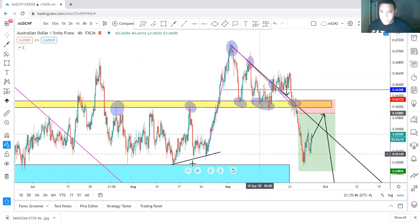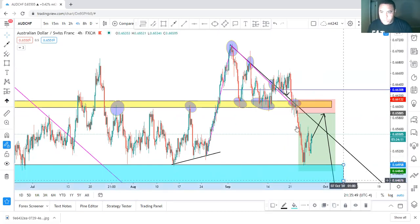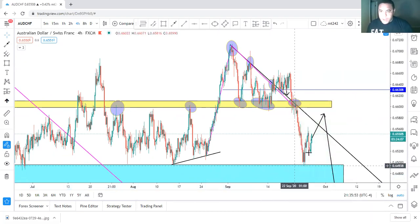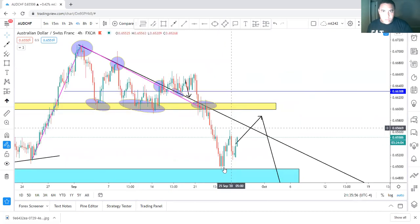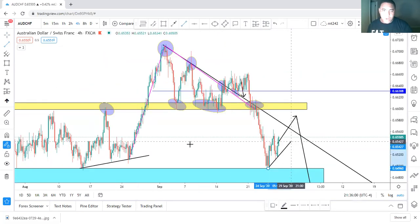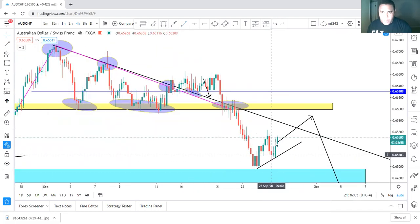AUD CHF price approached this zone. Price approached this zone, found support, came back, moved away, came back down, kind of could place a trend line on it. That's kind of steep, but you guys can see the two touches. Market did open up with a gap.